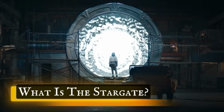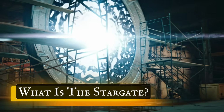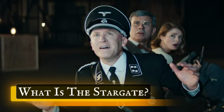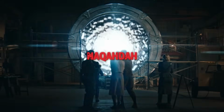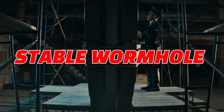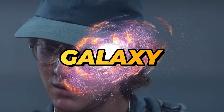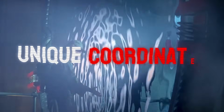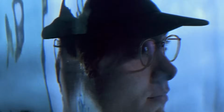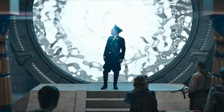What is the Stargate? Alright, so what exactly is a Stargate? At its core, a Stargate is a massive ring-shaped device made from a nearly indestructible material called Nakada that creates a stable wormhole between itself and another gate somewhere out there in the galaxy. When you dial an address, the Stargate locks in on another gate's unique coordinates, forming a connection that lets you travel across thousands of light years in just a few seconds. It's basically the ultimate shortcut across space.